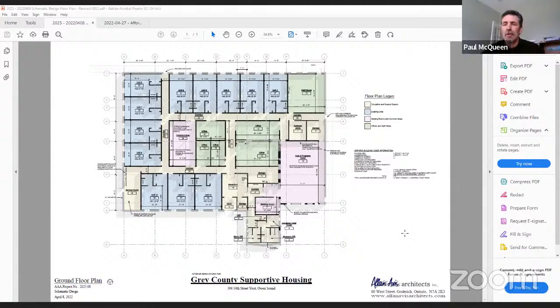We can take it now. Go ahead, Councillor O'Leary. Thank you. Anne-Marie, where's 14th Street on this plan? So 14th Street, if you're looking at it, it would be on the left side. The left side. Okay, that's all.